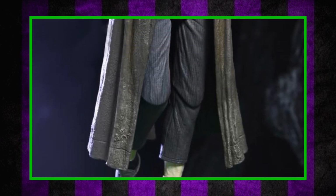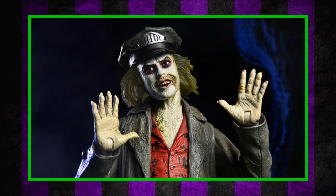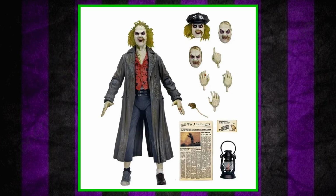On top of this, Beetlejuice will come with a total of 4 different head sculpts, 3 sets of hands to recreate different poses from the film and display him holding the included accessories, and his tour guide hat. I think Neca have absolutely hit it out of the park with this guy, and this is a definite must-have for the horror collection. I'm also excited to see how the ultimate box packaging turns out for this figure, and overall, I can't wait to add him to the collection.